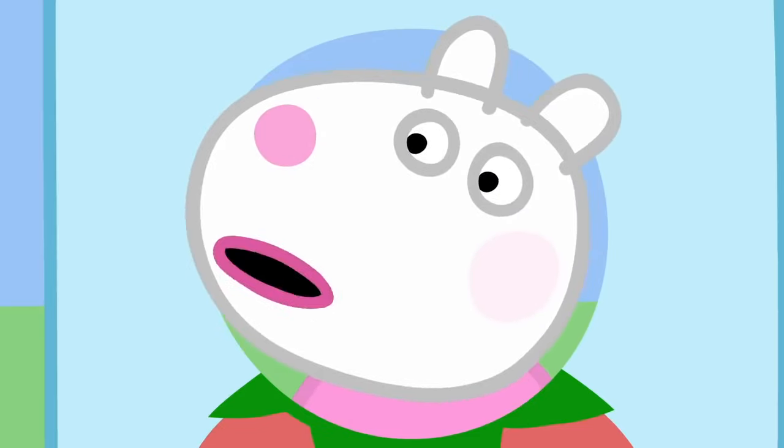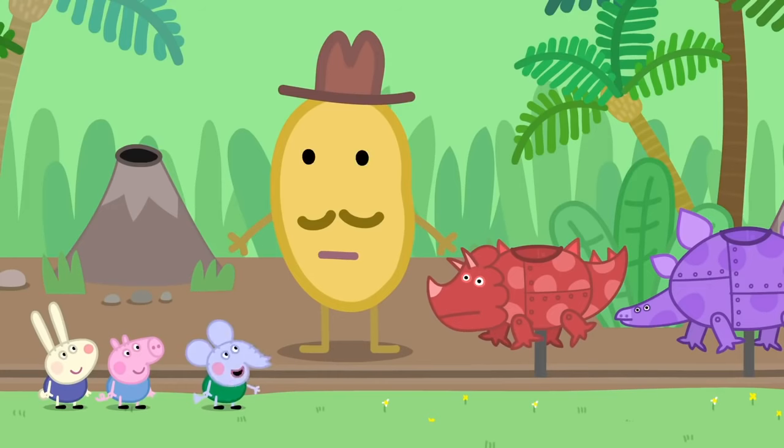Welcome to the dinosaur garden. Ooh. Say hello to my dinosaur friends. And don't be frightened. They are not real. But this is exactly how they would have looked walking the Earth together. No, it's not. What? Triceratops lived in the Cretaceous period. The Stegosaurus was Jurassic. They would not have walked together. How do you know that? I'm a clever clogs.